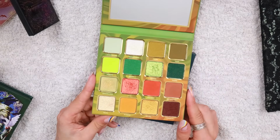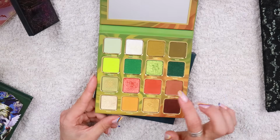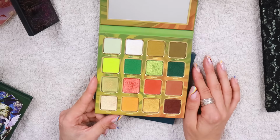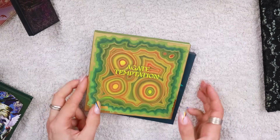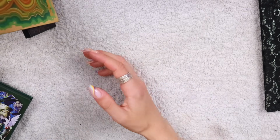But this again is a really nice palette. It really pushes me out of my comfort zone, because these shades aren't shades I normally gravitate towards, but I really, really like them. I think that it's brilliant. It's a really, really nice curated colour story, and I love both of them. I'm so grateful for Singe.